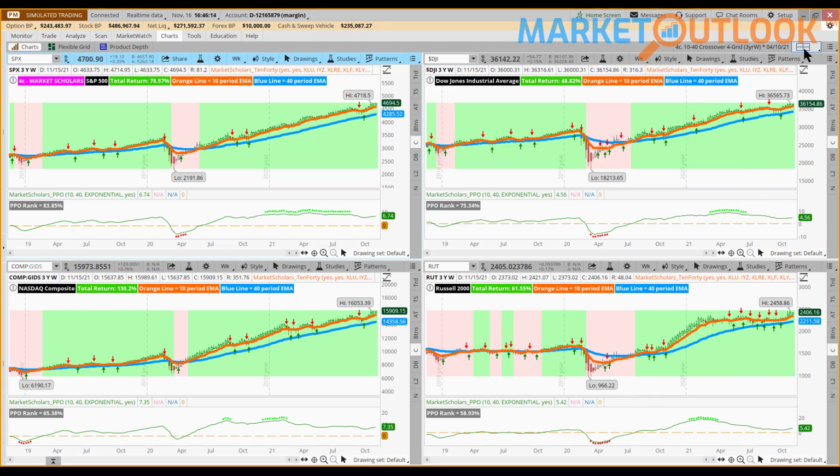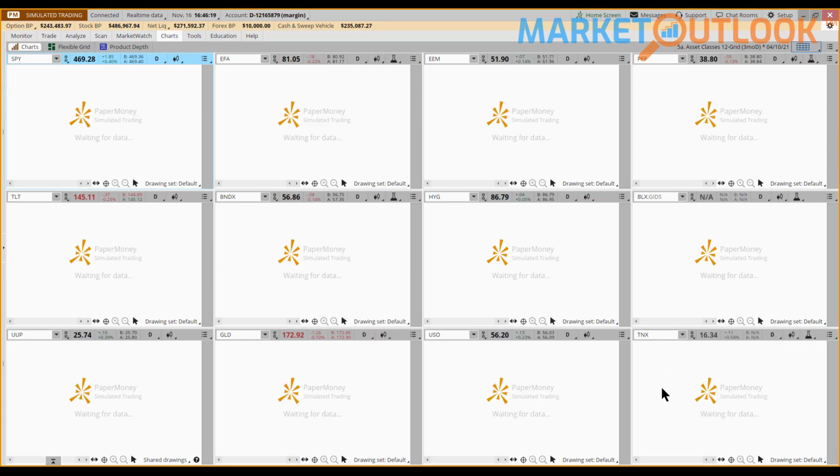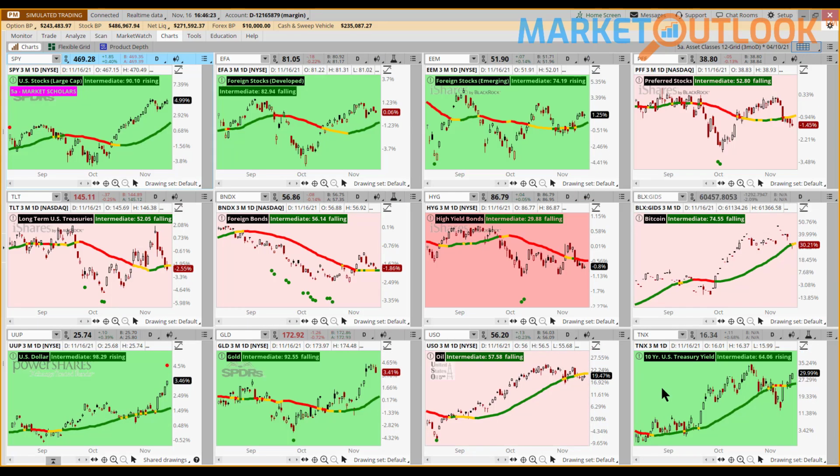Let's go ahead and take a look here now at some 12 grid analysis. And we will start with chart 5A. Now, a couple of things that caught my eye today are what's going on in the 2 lower corners, US dollar and the 10-year US Treasury yield. Notice that the US dollar was up once again.